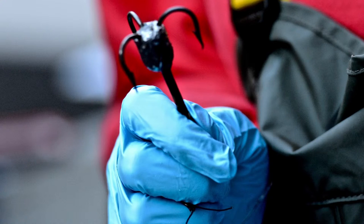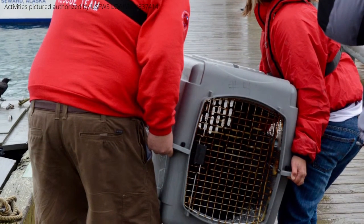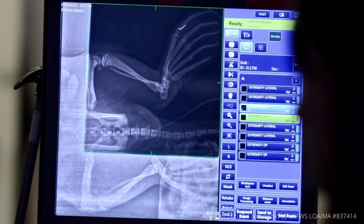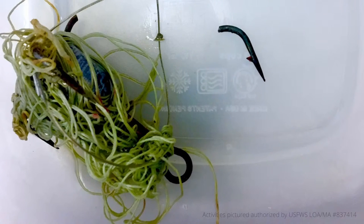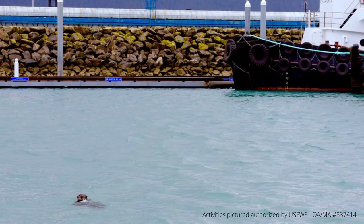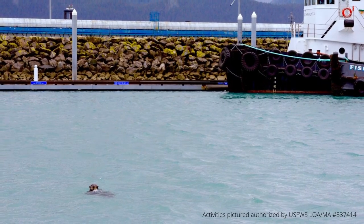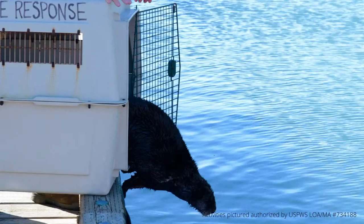Our wildlife response team needed to take action, so we caught him while he was taking a nap. He was quickly taken to the SeaLife Center, had many, many x-rays taken, and you can even see the hook at the top of the screen. Our veterinary team was able to successfully remove the hook and back out into the wild he went. However, a few months later, he had another fish hook in his face. Our team knew he was the same sea otter because he had a hole in his flipper from the first hook. He was taken back into the SeaLife Center, had that hook removed, and back out into the wild he went.